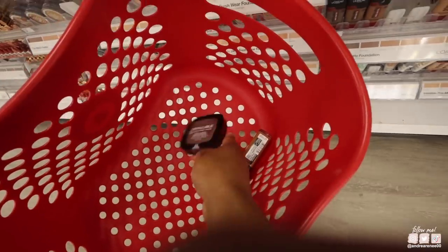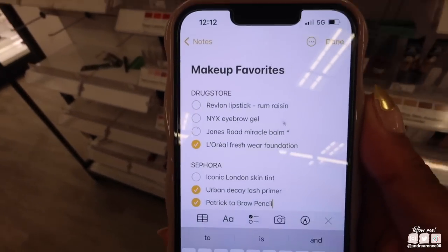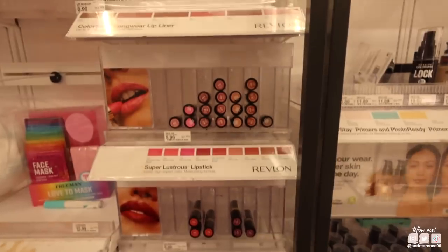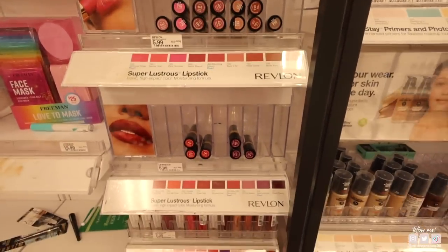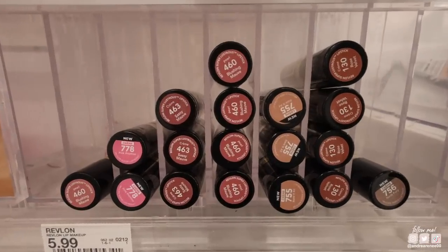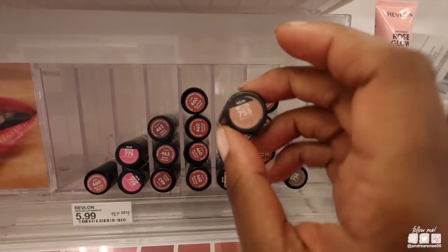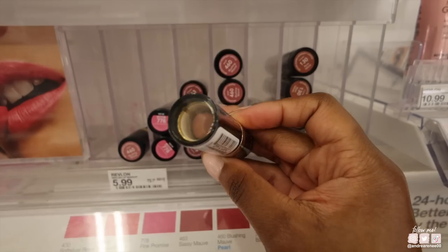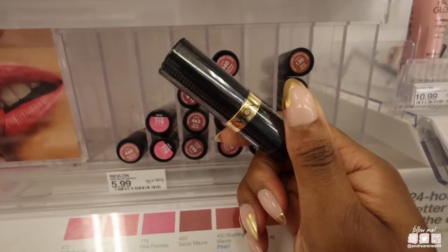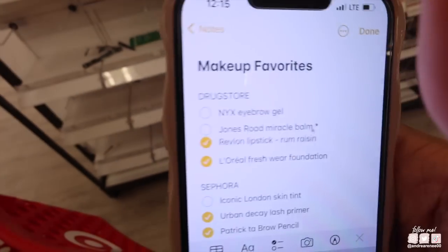I think we should. Okay, now we need to find the Revlon lipstick in the shade Rum Raisin. And here are all of their lipsticks. They don't have a lot to choose from, so I don't know, girl. They don't have that shade, but I see they have a new shade called Cream. It's like a nude color. So I think I'm just gonna get this one. Okay, so got the Revlon.